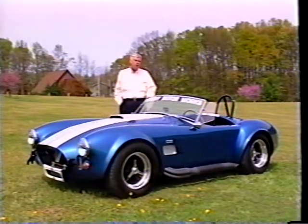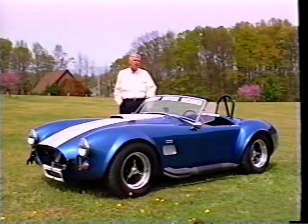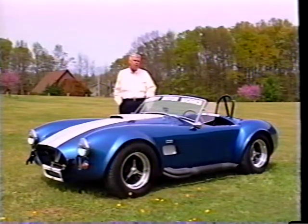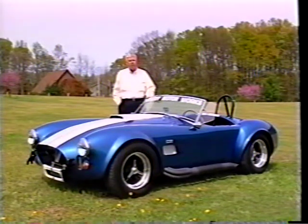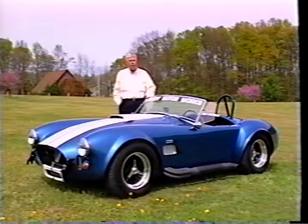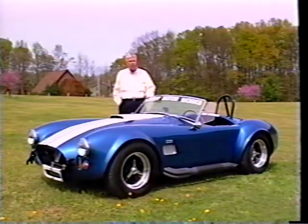We construct four cars at a time. Completion time is approximately 16 weeks. It takes a four-man crew around 1,500 man hours to construct each unit. This does not count the time required by our certified body technician to complete the extensive paint process.